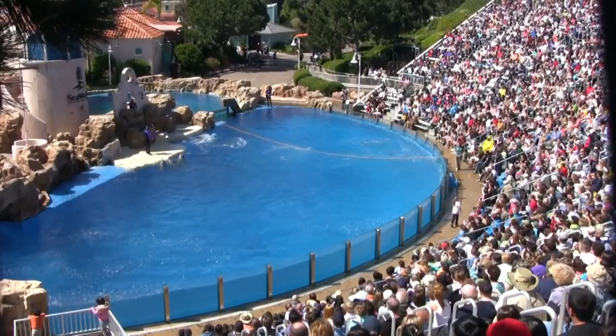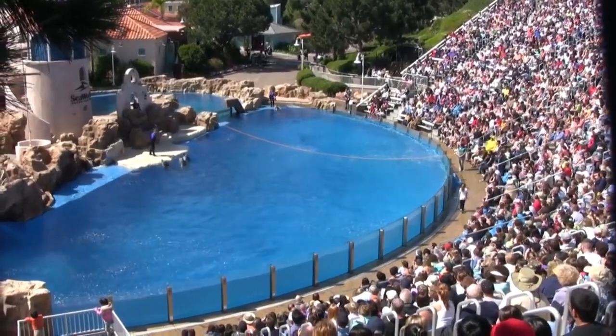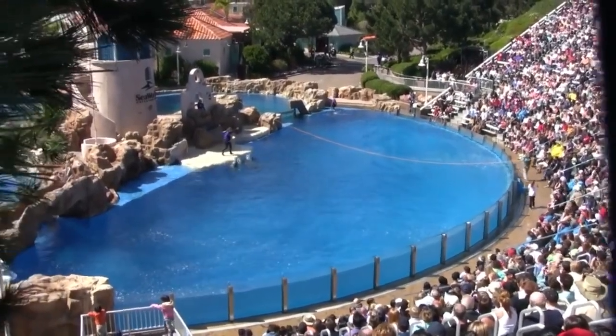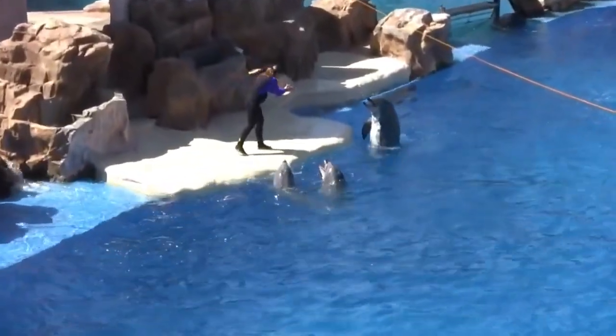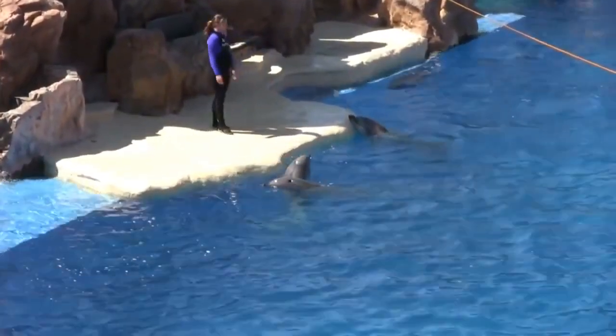Everybody, all of the dolphins were going to jump over the rope. Duncan, pull it down. What is going on? They said the rope was too high. Ladies and gentlemen, do you think that rope was too high?